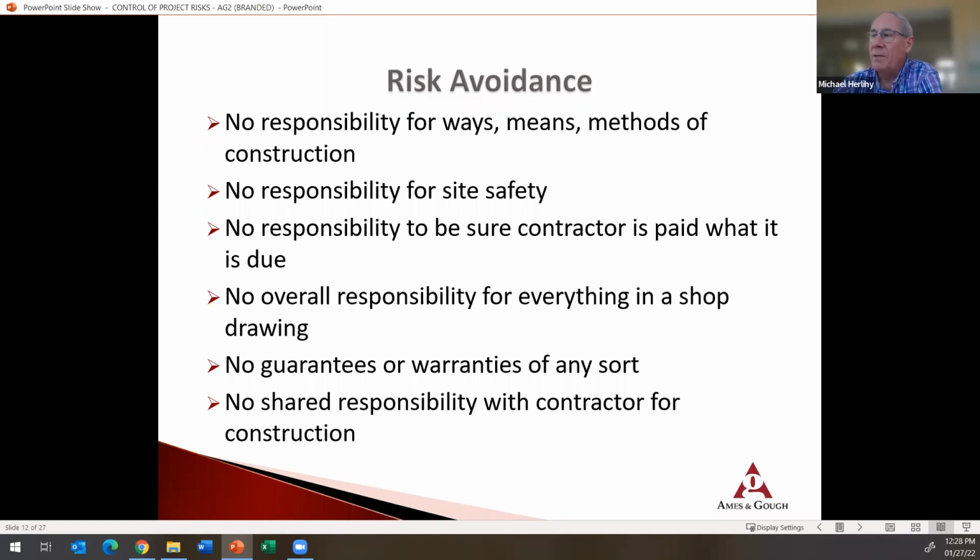You have no responsibility to be sure the contractor is paid what is due. When you get involved with certifying for payment, it's simply that here's the schedule on which the contractor is to be paid, and I went out to the site and saw they've reached this level of completion. So based on that, it would now be appropriate for the owner to release the funds. But you're not responsible to make sure the owner actually releases the funds. That's on him.